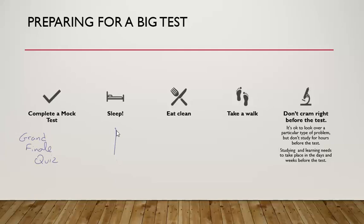Sleep. All right, this is super important. You are going to complete this test with the help of your brain, and your brain is just a piece of your body that needs sleep. If you were going to run a race tomorrow or do some kind of athletic thing and require something of your body, you would make sure you get enough sleep so your body can perform at its best. And I think this is quite underrated.